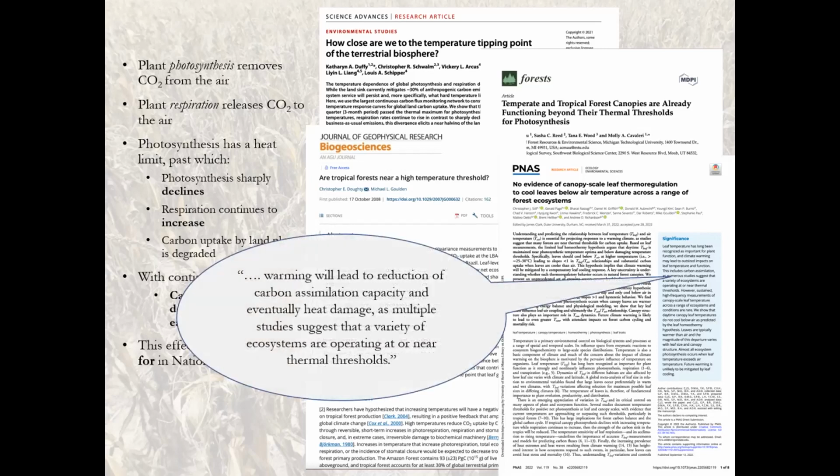This is just 4 separate papers, and there are many more reporting on modeling and the observations and field testing of this effect. This particular paper says warming will lead to reduction of carbon assimilation capacity and eventually heat damage, as multiple studies suggest that a variety of ecosystems are operating at or near their thermal thresholds already.